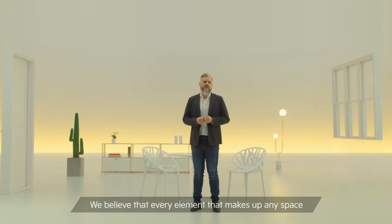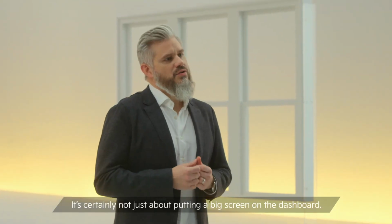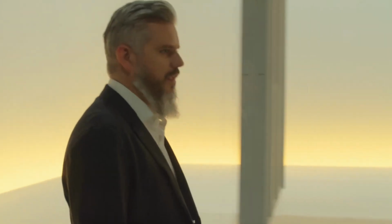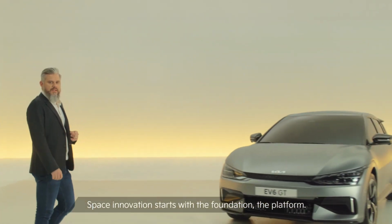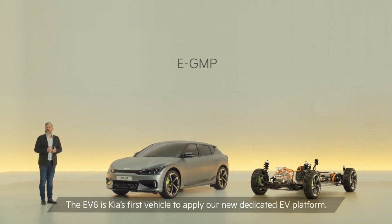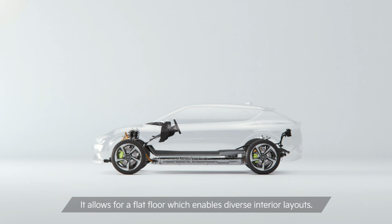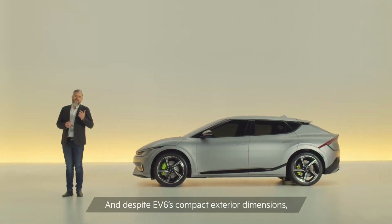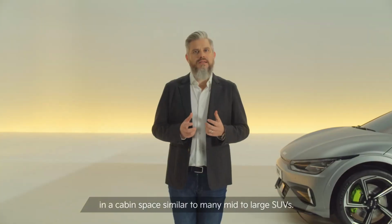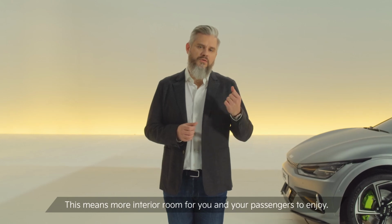We believe that every element that makes up any space can boost people's creativity and inspire them. It's certainly not just about putting a big screen on the dashboard. Space innovation starts with the foundation, the platform. The EV6 is Kia's first vehicle to apply our new dedicated EV platform. It allows for a flat floor, which enables diverse interior layouts. And despite EV6's compact exterior dimensions, its 2.9-meter wheelbase results in a cabin space similar to many mid to large SUVs. This means more interior room for you and your passenger to enjoy.